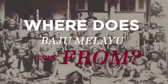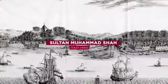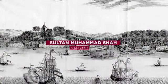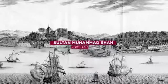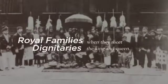So where does Baju Melayu come from? Let's take it back to 700 years ago. Back in the 15th century, Sultan Muhammad Shah, a royal member of the state of Malacca, had many philosophies on the topic of fashion. The Sultan wanted an attire to be worn specifically for royal families and dignitaries to stand out when they meet the king and queen.